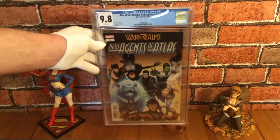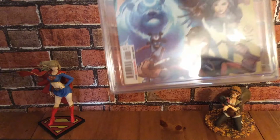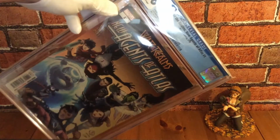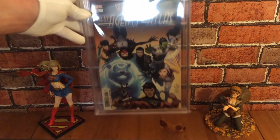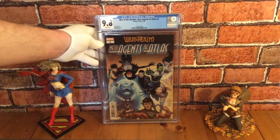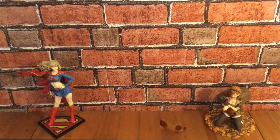I only paid like £40 for this book, and it is immaculate, absolutely immaculate. So really, really nice. So yeah, New Agents of Atlas #1. Really, really cool spec book. I believe Marvel's got some big plans for this team in the future. So very, very nice.